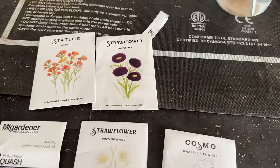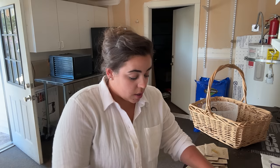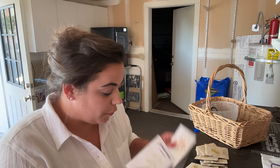What I want to do with these is cut them and dry them, because these dry beautifully, and then I'm going to braid them into my garlic braids, if I'm able to harvest soft neck garlic for 2024, and braid in some really beautiful flowers. So that's my goal for those.